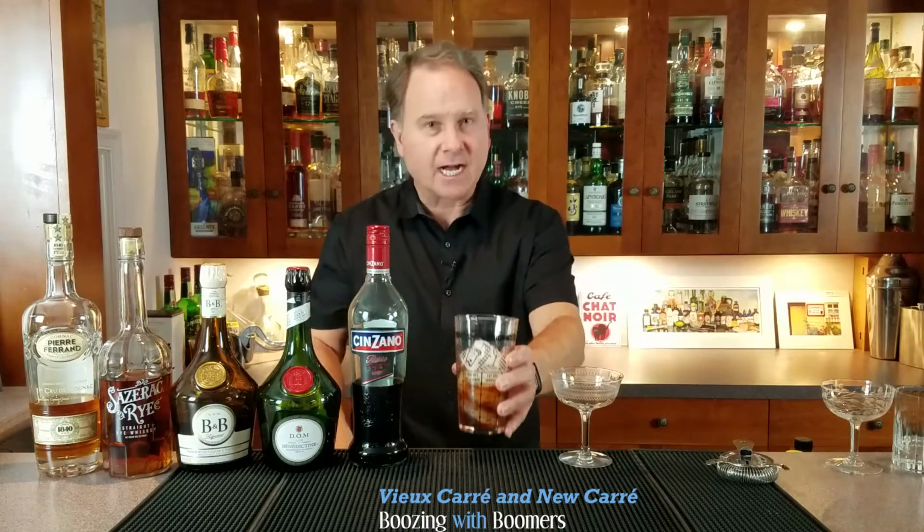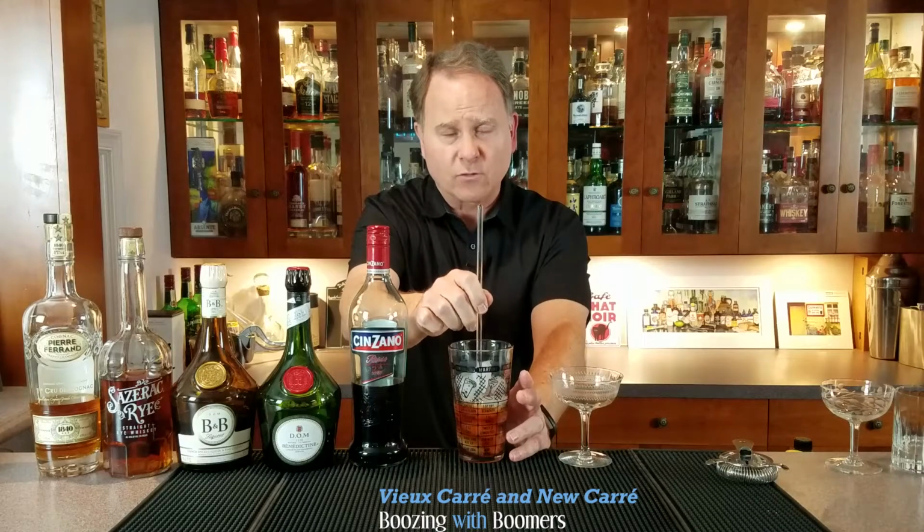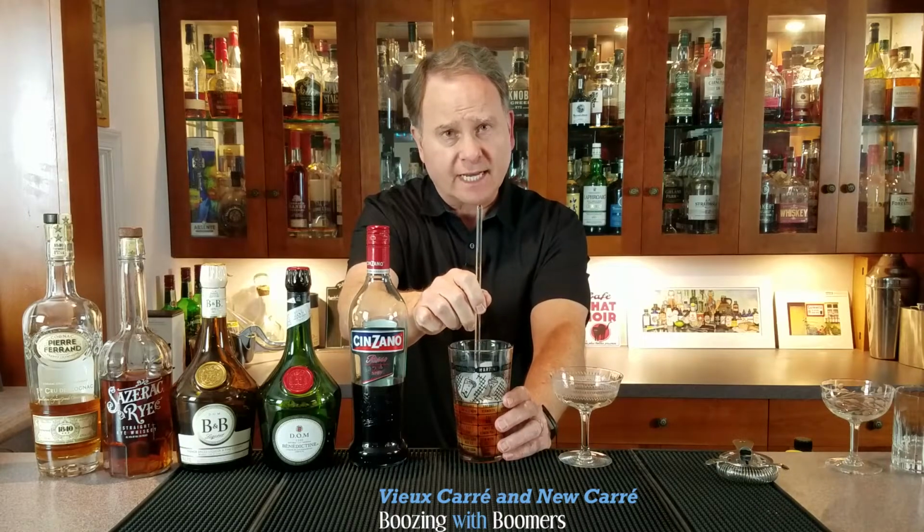The key to any cocktail is to make sure you have enough ice to chill the drink without over diluting. And we stir for 30 seconds, so I'll be right back.